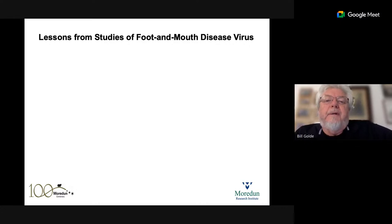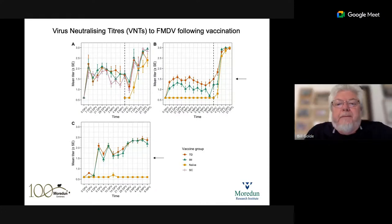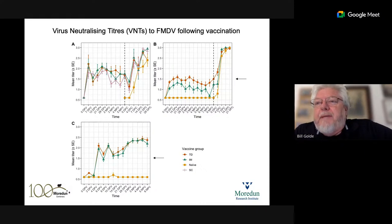So I'm going to give you some examples of how this all works from foot and mouth disease. Using the AD5 FMD system, we were able to do long-term experiments off of Plum Island. If we tried to do these on Plum Island, they would be cost prohibitive because keeping animals around for more than 4 weeks to 6 weeks is just too expensive.